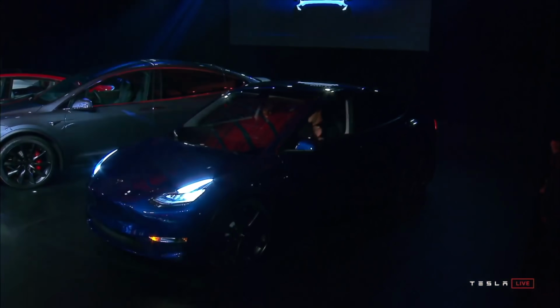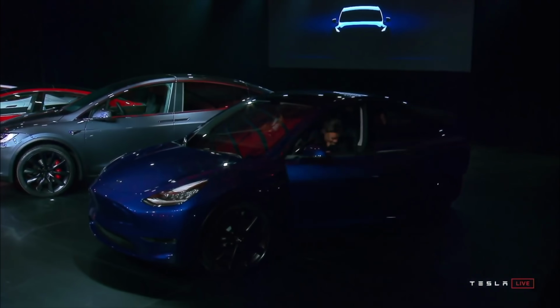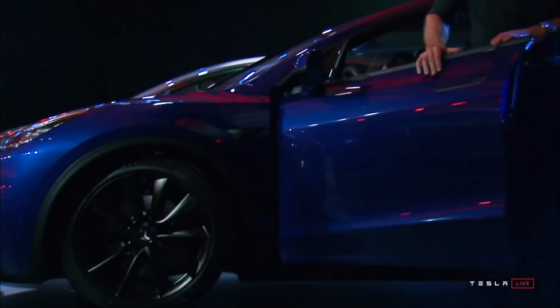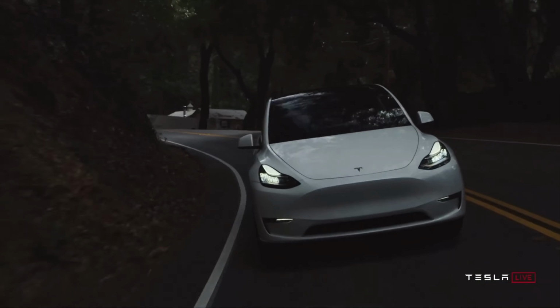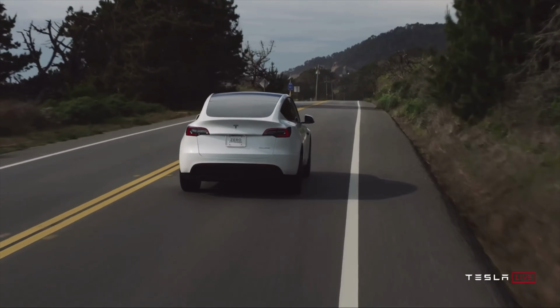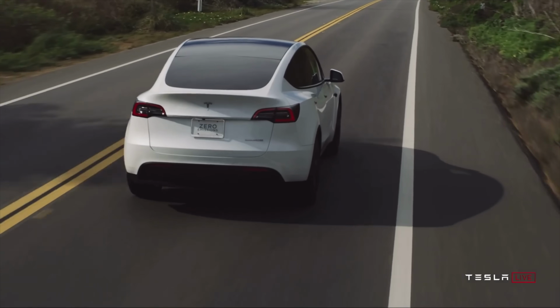Again, this is speculation, this is based off of leaks, but because of what we've seen from EPA filings and stuff like that, we could see a lower cost standard range Model Y maybe come out of Giga Texas or maybe Fremont very soon. The specifics are a little murky, but I would not be surprised if a Model Y standard range becomes available over the next few weeks or next few months.